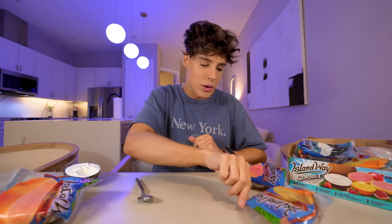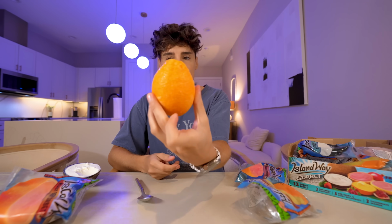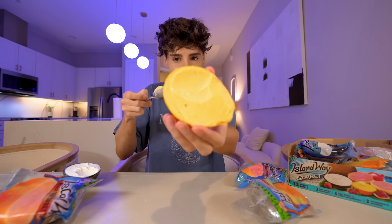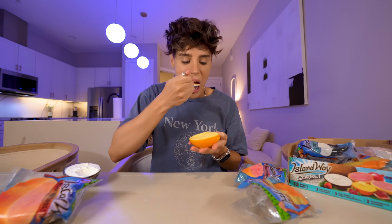Anyways, should we go for... What's my second favorite one? Probably the mango one. Oh wait, this comes in an orange? This is an orange or a lemon, I'm not entirely sure. I am colorblind. An orange. This is an orange, I think. It's shaped like a lemon, but it's an orange. Let's give it a try. This one is actually a little bit icier, so not exactly as creamy as the other one.